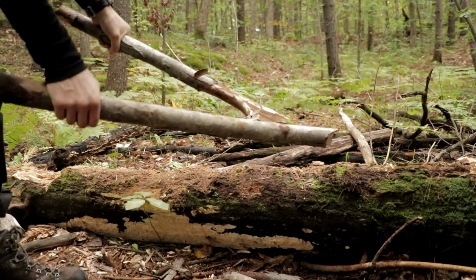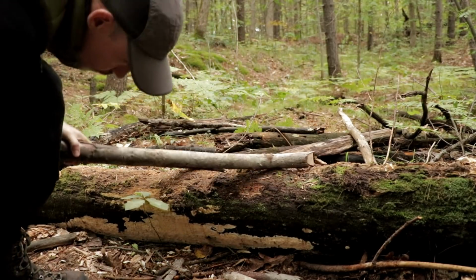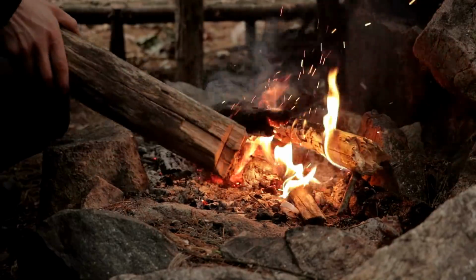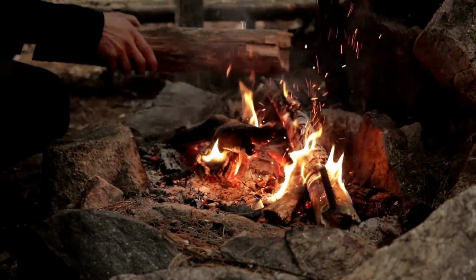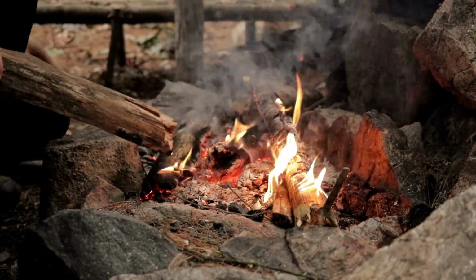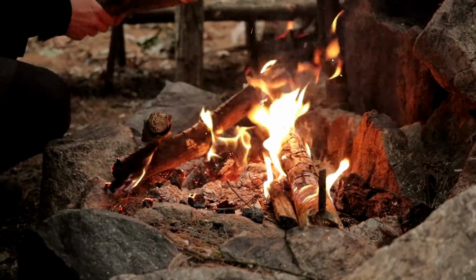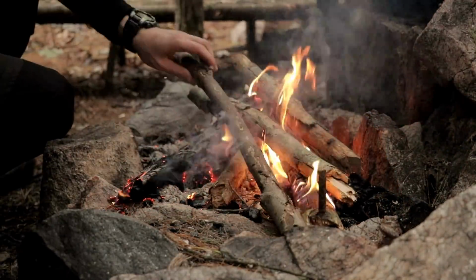Striped maple. Look at this. Alright, these are some rocking coals already, but this is a piece of pine here. So let's get the pine completely burned up and have all hardwood coals. This is some maple. And then I got a big piece of oak to go right on top.